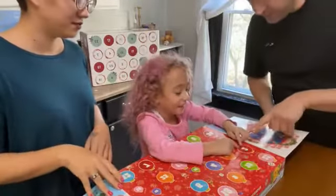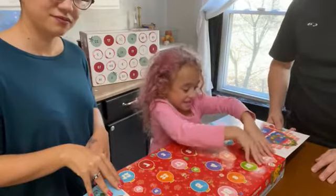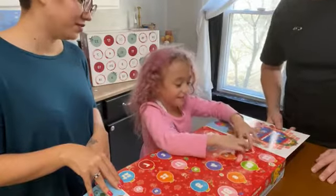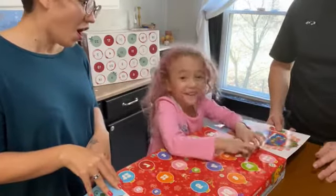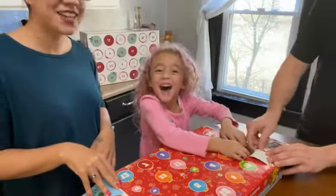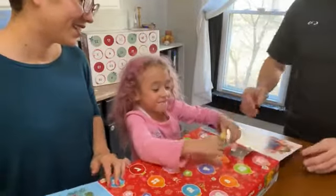Okay. Do you need help with the button, or can you push the hole? I can push it. All right, push it. No baby voice, please. Top one. There we go. So strong. And then, dun dun dun. I got the Meowth! It's Meowth! Hey, Meowth.